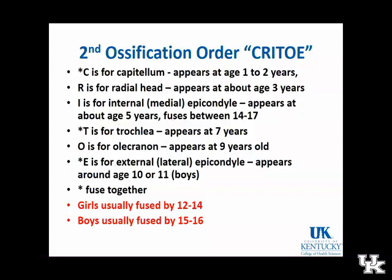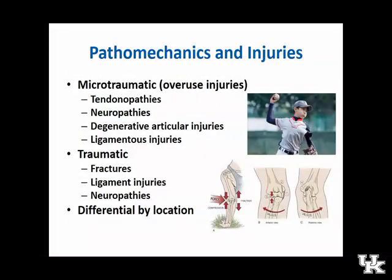Okay. So I'm not going to ask you, when does the radial head appear? I'm not that big a jerk. But what I want you to focus on is, if I ask you a question about a kid that's a young age, keep in the back of your mind, oh, that could be a fracture, or it could be that it just hasn't fused yet.